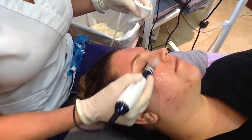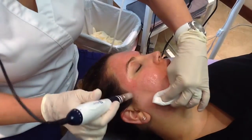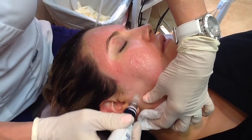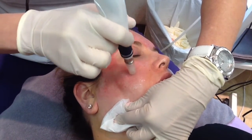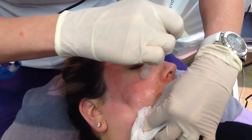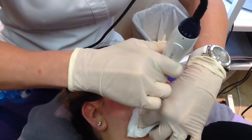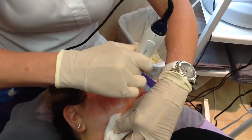Now I'm moving on to the cheek area, spreading the gliding agent around before I get started. You okay, Jillian? Do you feel anything? Nope. Again, I can't say enough about this treatment as far as production of your own collagen. When you think about the benefits and how economical the treatment is, with little to no downtime, it's a tremendous treatment to be able to offer our patients.